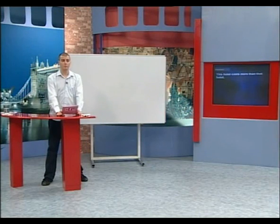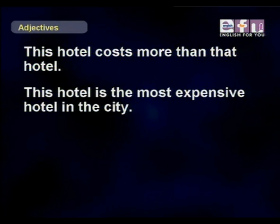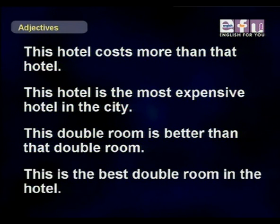And now let's quickly review comparative and superlative adjectives. For example, this hotel costs more than that hotel. This hotel is the most expensive hotel in the city. This double room is better than that double room. This is the best double room in the hotel.